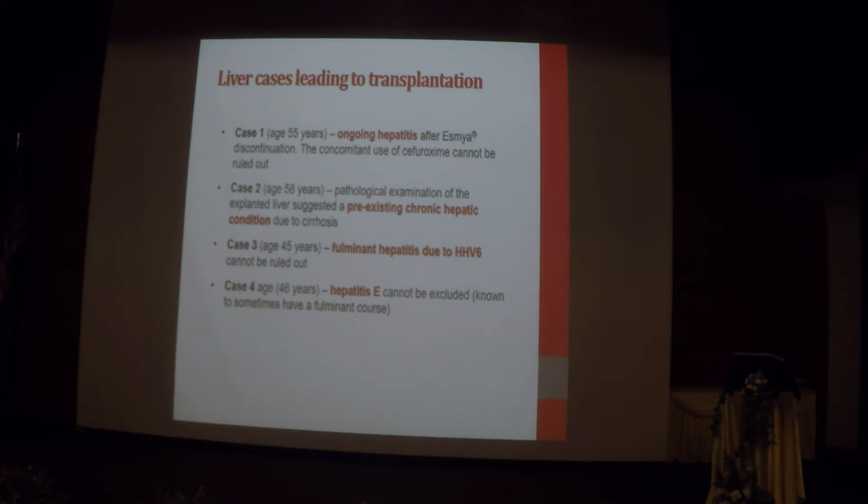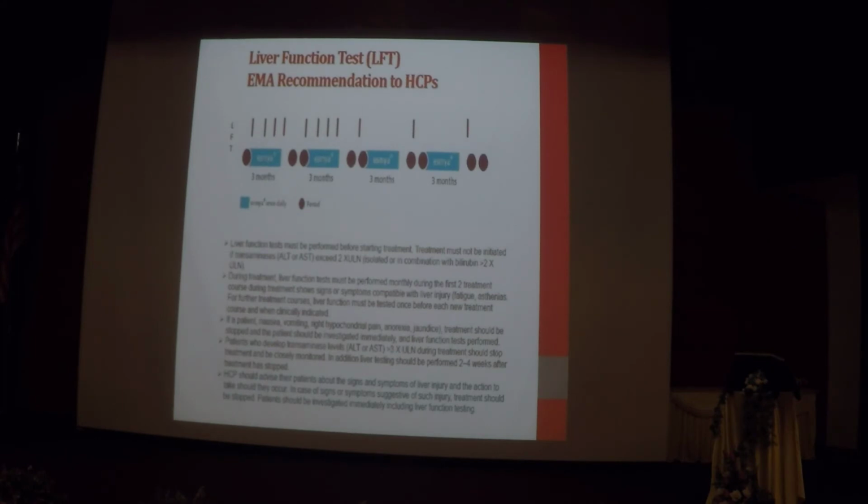So now the current recommendation is, even though the original data from phase 1 to phase 3 trials say that it is safe and there wasn't any patient who had DILI, the current EMA recommendation is that before we start UPA in any patient, you have to do a liver function test. If the ALT or AST is more than 2 times baseline, or the bilirubin is more than 2 times baseline, that is considered abnormal, and then you cannot start UPA. But if it is normal, then you can start UPA.